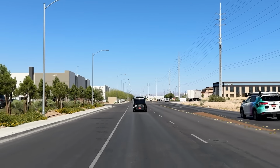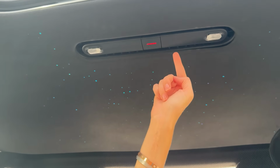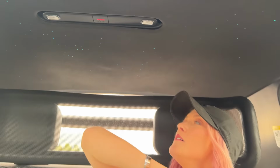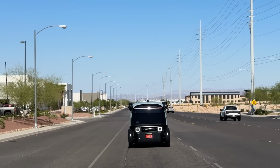Yeah, okay, fine. There's an emergency button, so obviously if something happens and you press that, it will dial straight into a human back at the base who will help you out. Here's a little route. We're out on the public roads.